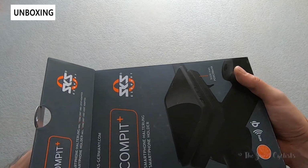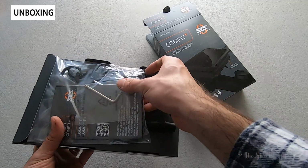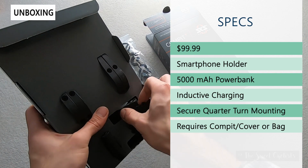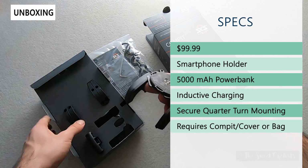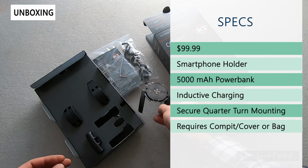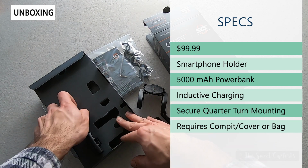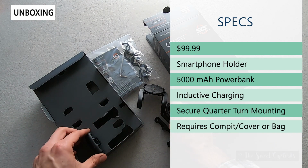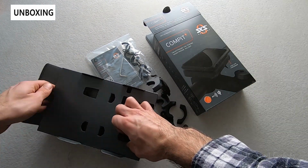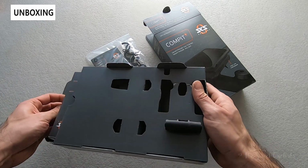The retail price on this is €54.99, and in US that's about $62 currently. It works with their other Compit accessories, so you do need either the cover or the adapter to attach your phone to this. It has a 5,000 milliamp power bank on there with inductive charging. So you can simply place your phone on there and that'll ensure you don't run out of battery. It also has a little optional light attachment, so you can even attach your light to the front, and it uses a dual clamp design to attach to your handlebars.